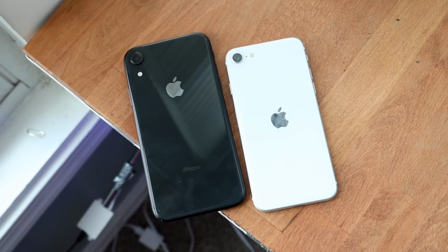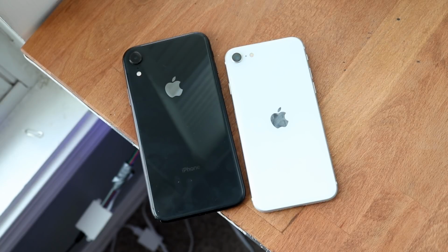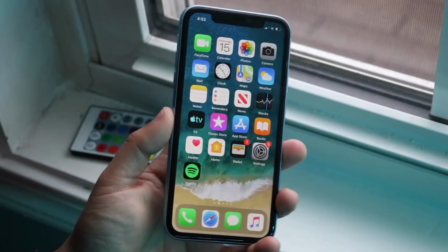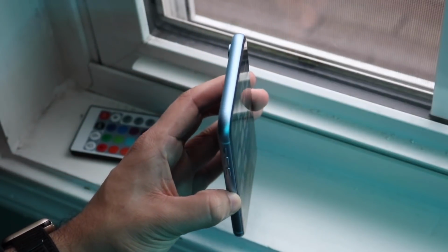And the main thing that's really interesting probably is the price tag. So with the iPhone SE 2020, that's costing about $399, plus tax and everything. It's going to be about $440, $450. On the iPhone XR on Amazon right now, these things are selling for about $430, which is about the same price as the iPhone SE 2020.